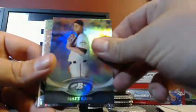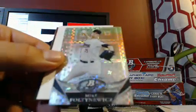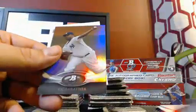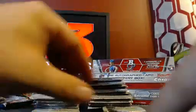So Brian McCann, Matt Cain, and a Mike Foltynewicz X-Fractor. Thought it was a super there for a second because it had some wild color to it. And that goes to the Astros. Mike Foltynewicz and Wichosis Mix. You like my pronunciation? It's like pronouncing a hockey name. Jered Weaver, CC Sabathia. Oh, and a checklist. Nasty checklist. All right, a 3 of 3. It's a 3 of 3 checklist. Limited edition. Okay, that's overkill.